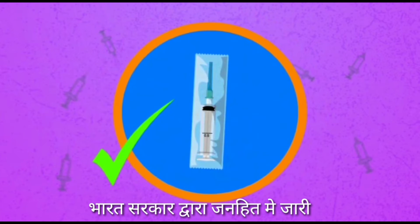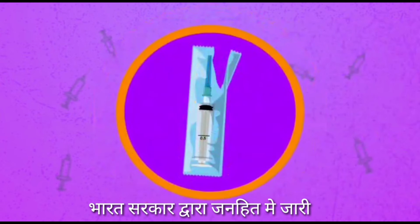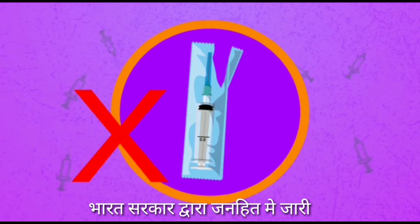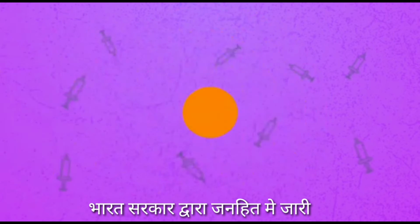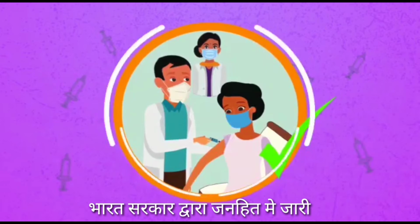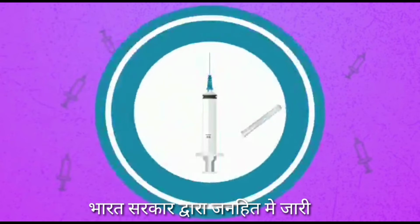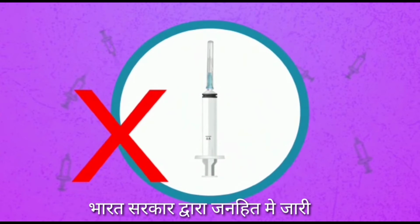Use a new sterile packed AD syringe for each injection for each beneficiary. Do not use AD syringes that have damaged packaging or have passed the manufacturer expiry date. Do not pre-fill syringes. Sanitize your hands before vaccinating each beneficiary. Vaccinate the beneficiary with the recommended dose of COVID-19 vaccine through appropriate route of administration. Do not attempt to recap the needle. This practice can lead to needle stick injuries.